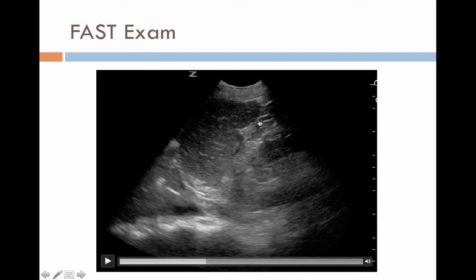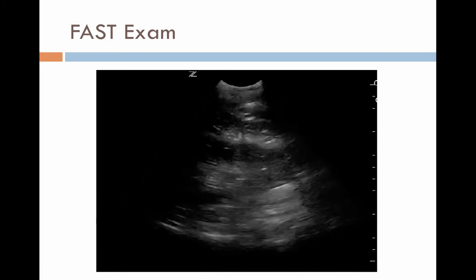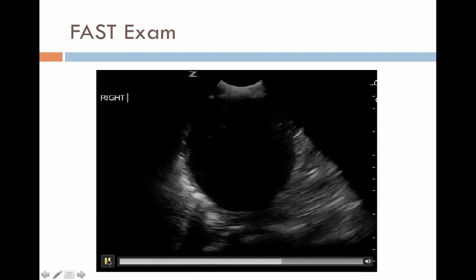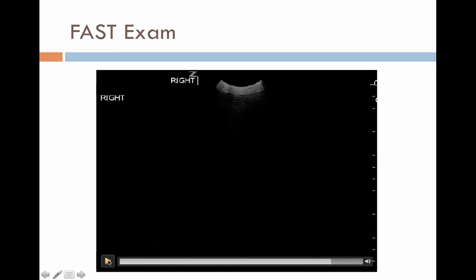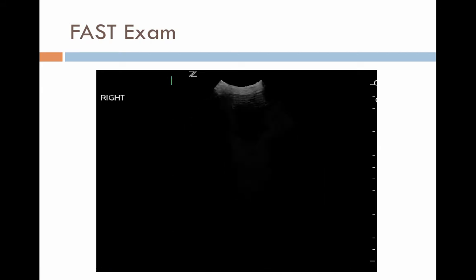But I don't really see any obvious fluid here. Maybe is that something, but nothing obvious. Not a ton of fluid in the abdomen so far. So we swipe through that a couple times. Back to the right, is there fluid? Let's look again. We're around this right kidney, not any fluid there. And then we quickly got views of the chest. Didn't look to be any pneumothorax, although we went pretty quickly through those.